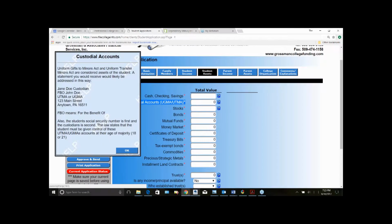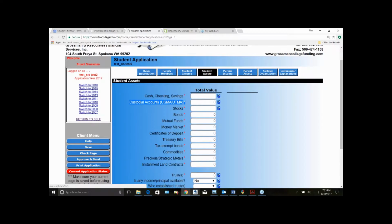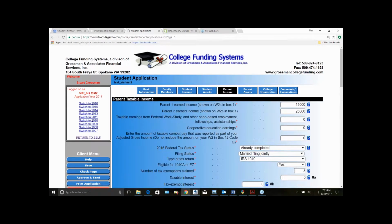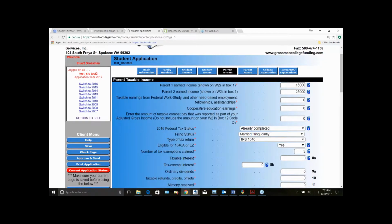So just remember the student assets, of course, are money in their name that's in the bank of some type. And then a lot of families have money in those UGMAs and UTMAs, what they call those custodial accounts. Those are sometimes a significant amount of money that is considered student assets, and that's the money that's important to be talking to us about, how to shelter that money so it doesn't count against them. Again, this can usually make a big difference in the amount of financial aid you could potentially receive. A very common error that is sometimes made is having a lot of money in the student's name. Right? Parent income section. All right.